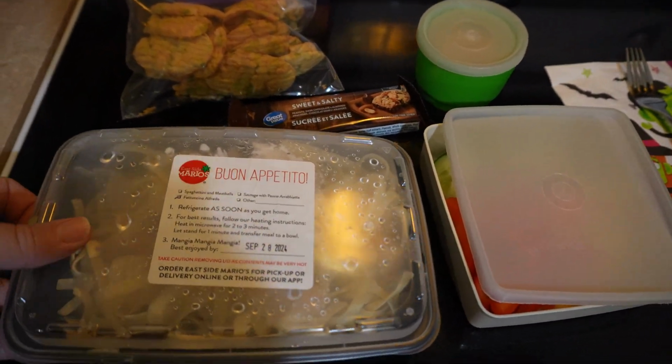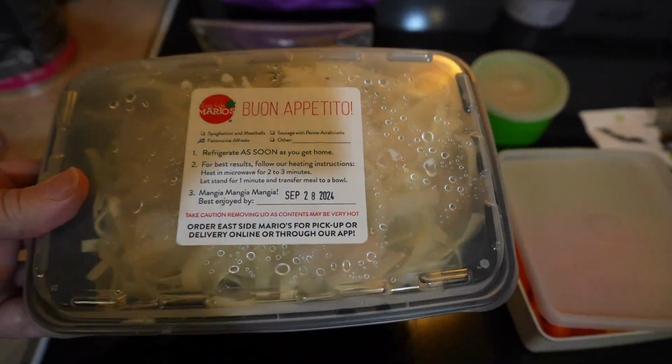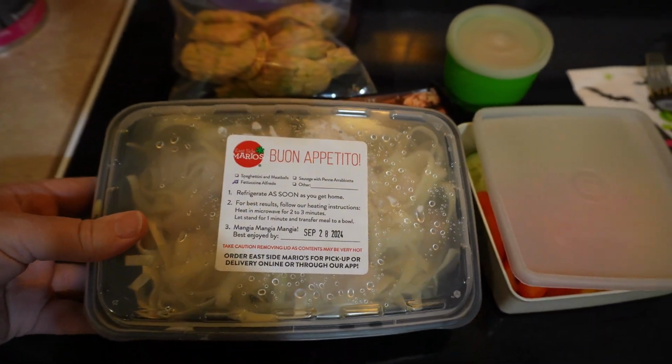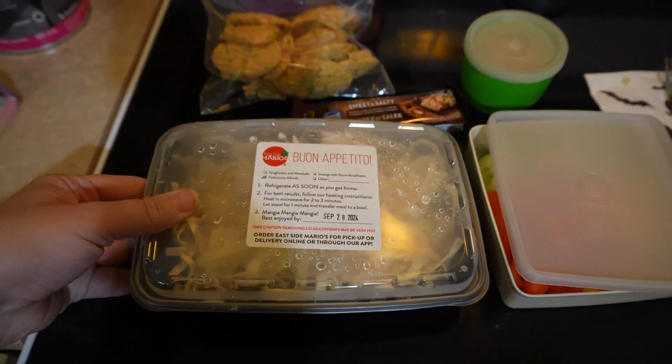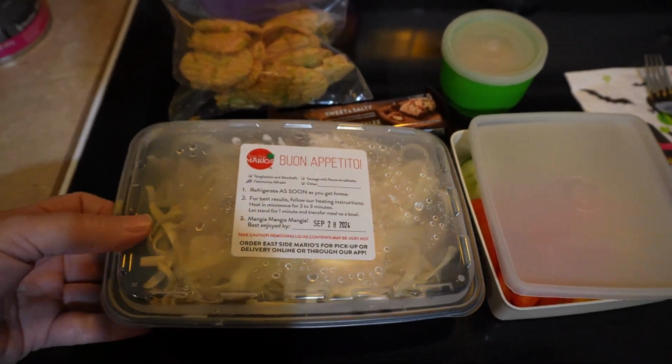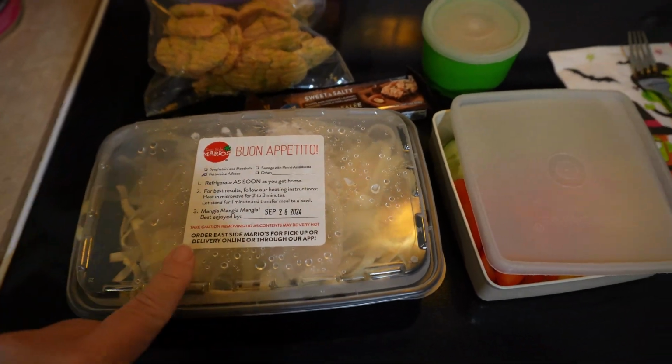For Dave's lunch tomorrow, he is taking some of this here. It's fettuccine Alfredo from Eastside Mario's. A friend of mine was doing a fundraiser, and I bought a bunch of these meals from her. And I put them in the freezer thinking they would be good for Dave's lunch. So that's what he's taking tomorrow.